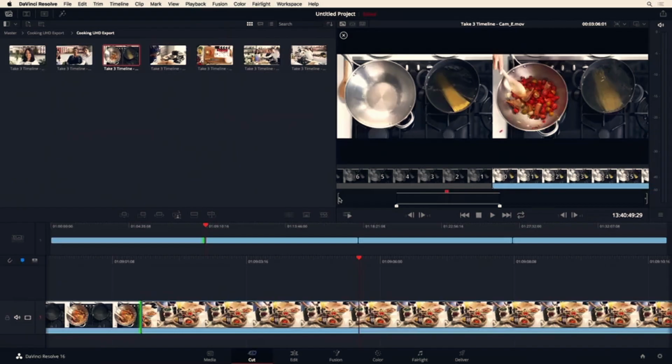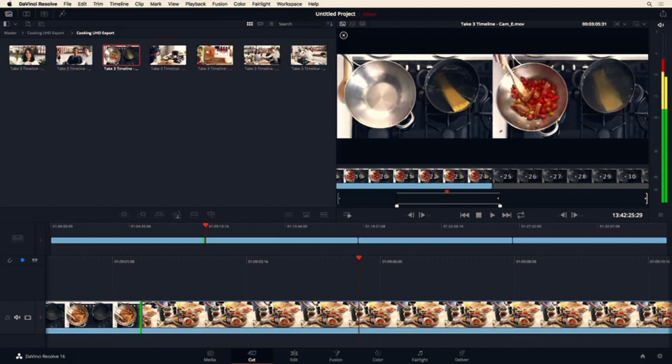If you're moving in here and you say, okay, this is the bit I want, you put an out point in, now you can scratch trim that to get it exactly where you want. It doesn't matter how long that clip is. That could be an hour clip in there, or it could be a 15-second clip. That scratch trimming is always going to behave the same way. So scratch trimming is quite powerful.